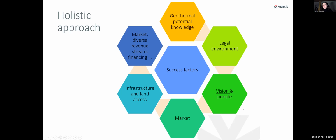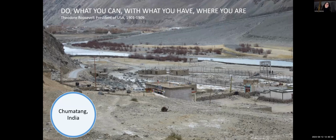I cannot stress enough that you need to have people with vision, and you need to get people on board. Make small showcases that prove to people that it can work. You can look around the world, not only in Iceland, in Italy, in other places, in Mexico, where you have these small cases that just work for the community. You need a market, you need land access, and you need to make a business case, of course. Just don't do things for nothing. Last words: do what you can with what you have, wherever you are.